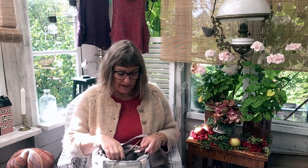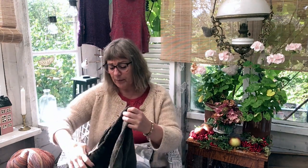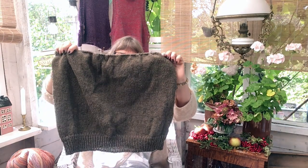And it is in Ciasbod Swedish wool 3-ply, and my husband got to choose the color, and he wanted a brown sweater. And this is 3-ply, and it's DK, and it's really, really nice. And after washing, this yarn turns out so lovely. I have made several garments in this yarn, and I just love it. So this will be nice, and the body is done.